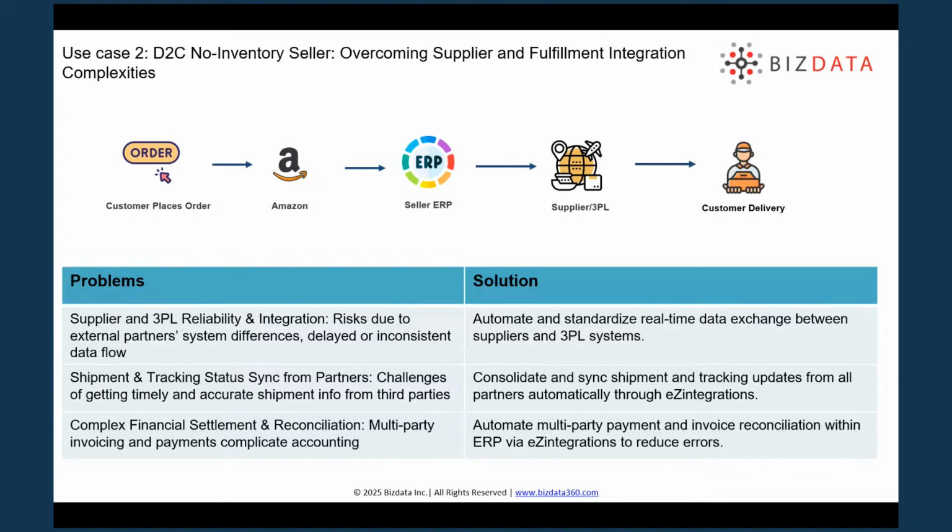The next point here is shipment and tracking status sync from partners. Your customer wants to know where their package is, right? Getting timely and accurate shipment and tracking updates from multiple third parties is quite challenging when a lot of third parties are involved. For the tracking issue, our solution is to consolidate and sync shipment and tracking updates from all partners automatically through Easy Integration. We centralize all this information, so the customer can have a single source of truth.